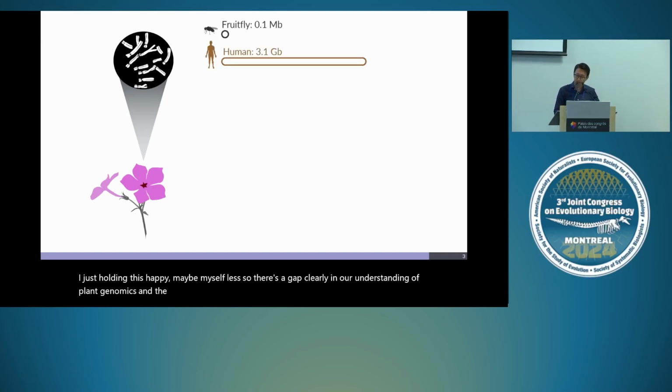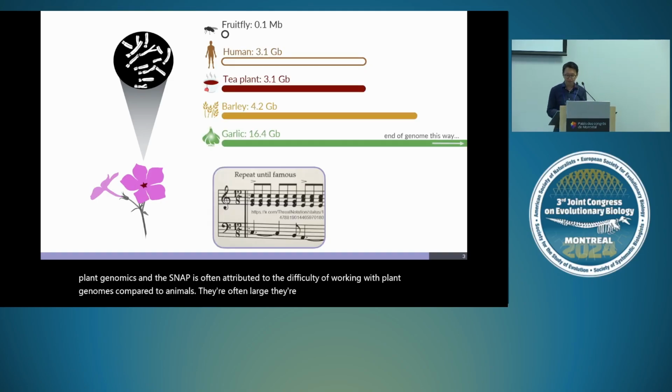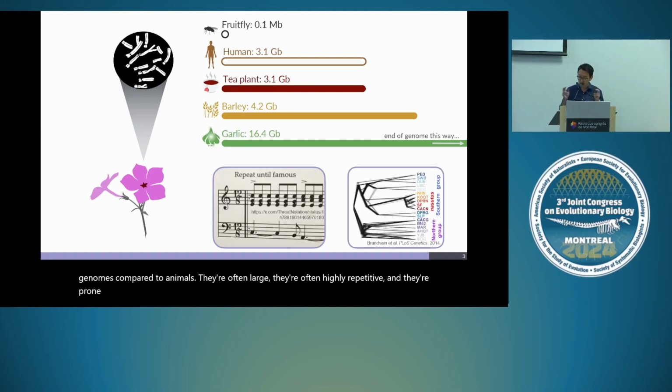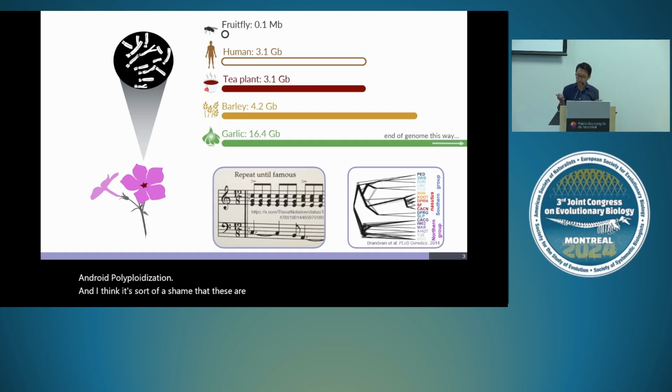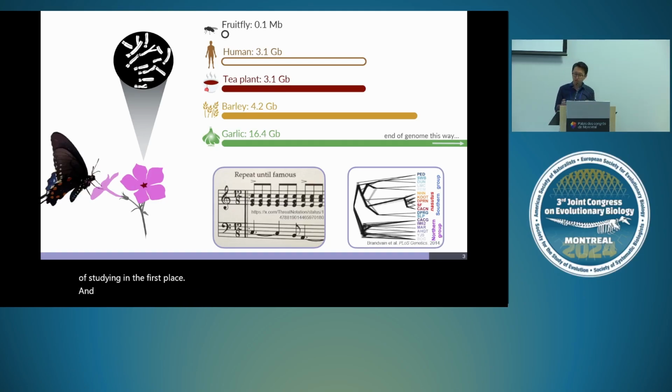And this gap is often attributed to the difficulty of working with plant genomes. Compared to animals, they're often large, they're often highly repetitive, and they're prone to acquiring foreign DNA via hybridization or polyploidization. And I think it's sort of a shame that these are the problems, because these are also the very characteristics that make plants super unique and worthy of study in the first place. And plants are also often the most convenient and only avenues for probing specific evolutionary dynamics. And so I think embracing these genomic challenges is a requirement.